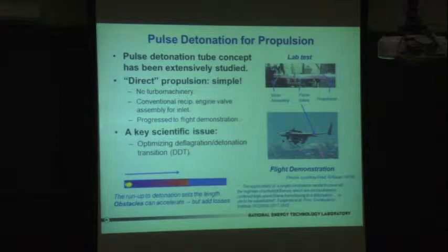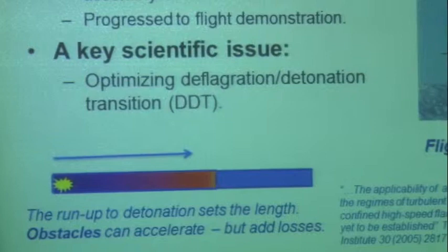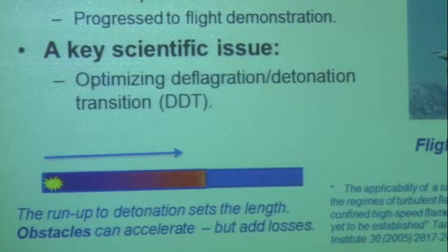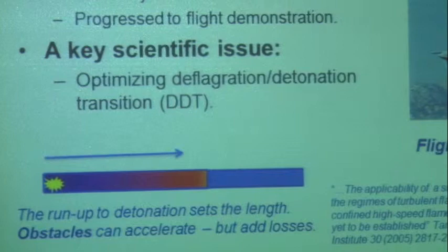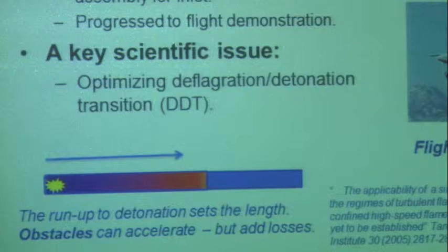Key scientific issue, right? How do you optimize deflagration to detonation? Because remember I said you start back in here, you're going to light that fuel. It's not a detonation. So you have a period of time where that wave is starting to march forward and build up to a real detonation. All the while you're essentially doing heat addition at almost constant pressure. So you're losing the value of what you put together if you wait too long for that transition to detonation. Well, how do you get it to transition faster? You could put obstacles in there, and there are a number of things you could do if you read the literature, but every one of those adds a loss.